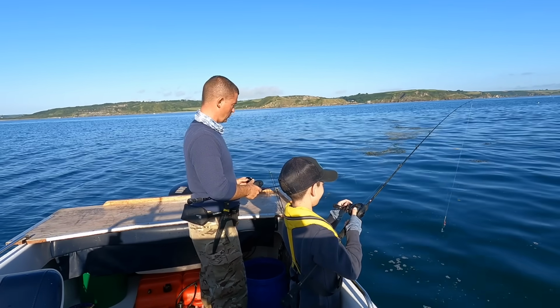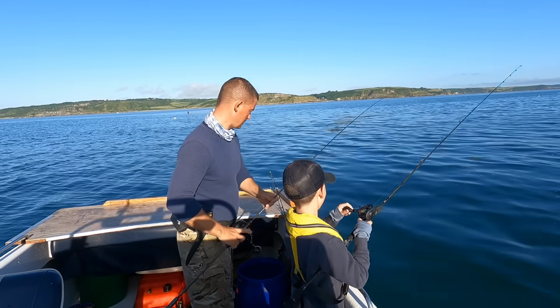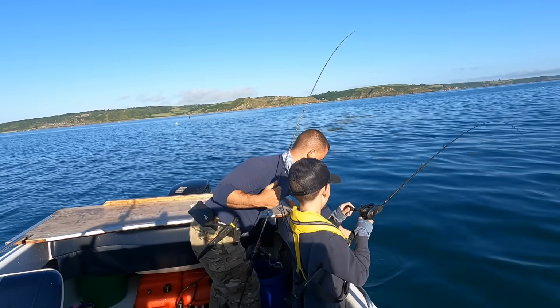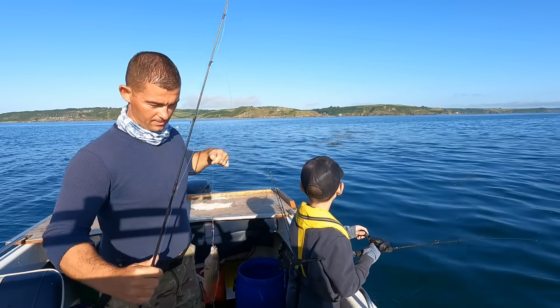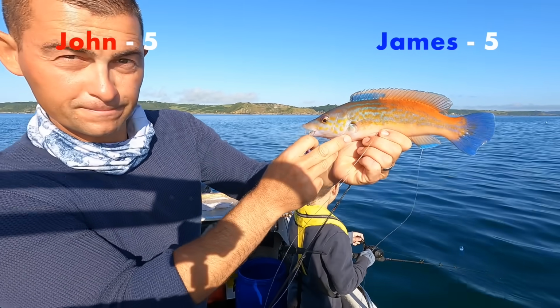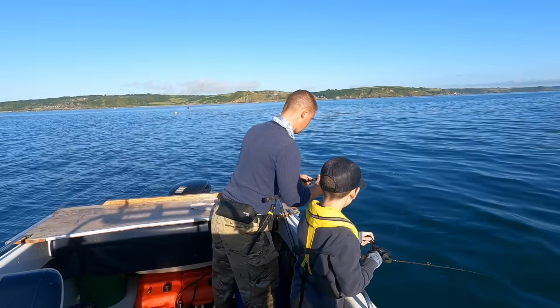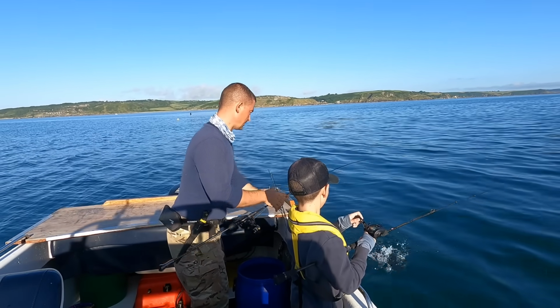That was a big one. That was a big one. That's a big one. That is a very pretty one. And big. There you go. Male cuckoo wrasse. Yeah. Alright, well, do you want to try winding it in and going back?